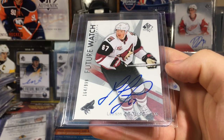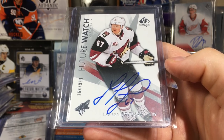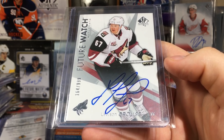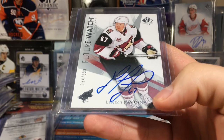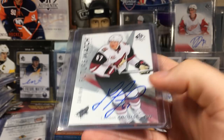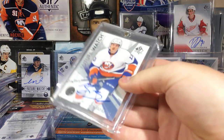Next up is a player that's kind of, I wouldn't say he's busting, but Lawson Crouse. He barely played this past year on the Coyotes. Played mostly in the AHL, so did he even play? I don't know. He barely played. It's not looking too promising. This guy was hyped up to be the next Lucic, and it hasn't happened yet.